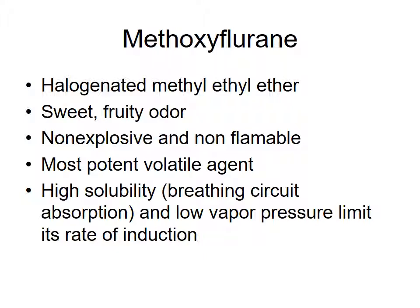It's a halogenated methyl ethyl ether. This is all background. We don't use this agent anymore. I don't even know if it exists. Sweet fruity odor, non-explosive, non-flammable. It is the most potent volatile agent. You don't have to get much of it to get a bang for your buck. Very high solubility and very low vapor pressure limit its rate of induction. So it takes a long time to get on board to cause anesthesia.